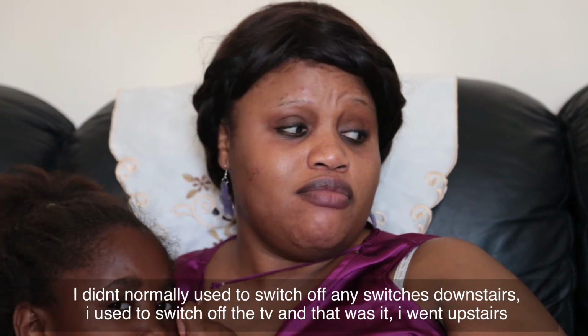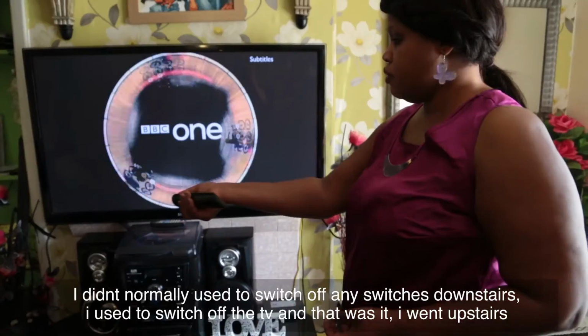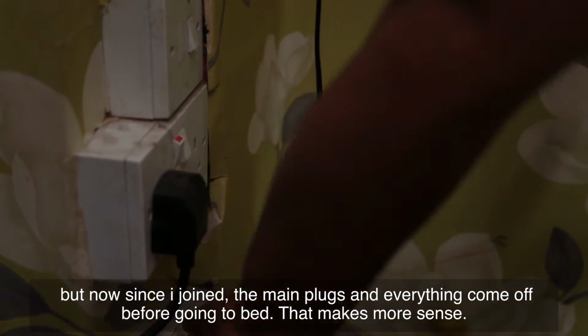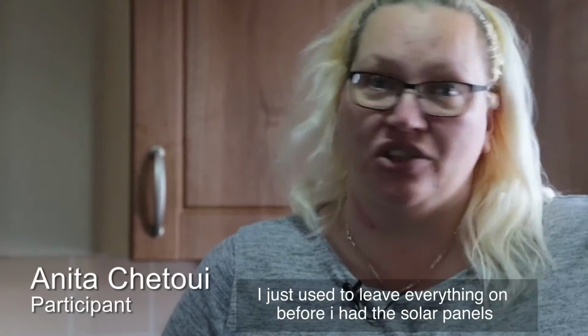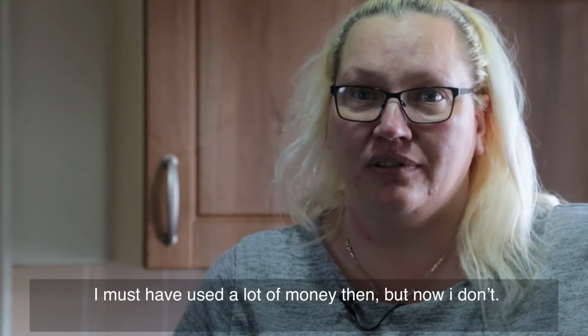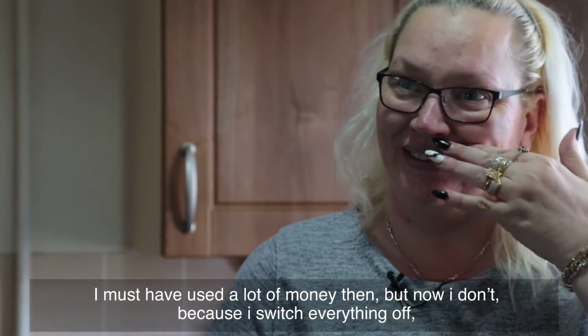I didn't normally used to switch off any switches downstairs. I just switch off the TV and that's it. I went upstairs. But now since I joined it, the main plugs and everything come off before going to bed, so that makes more sense. I just used to leave everything on before I had the solar panels. I still used a lot of money then, but now I don't, because I switch everything off, and plus it's safer, besides saving money.